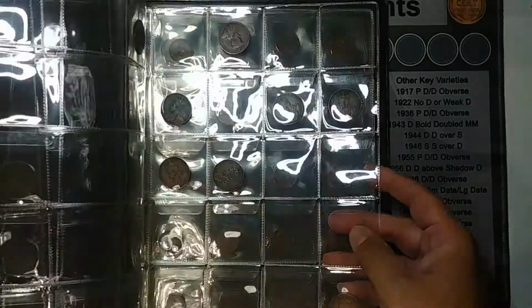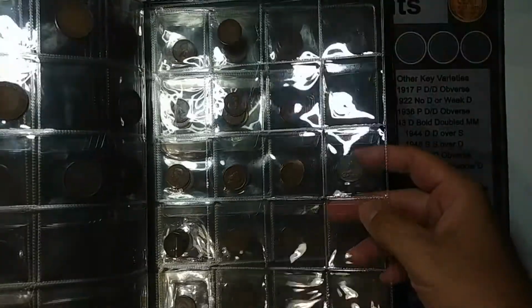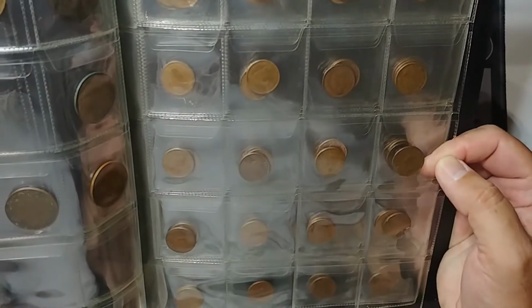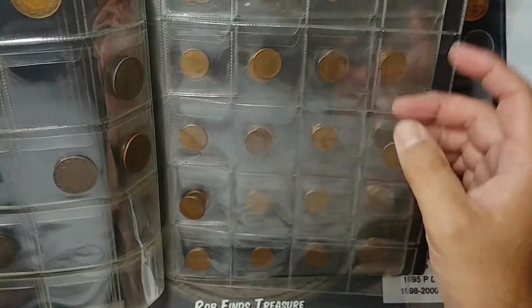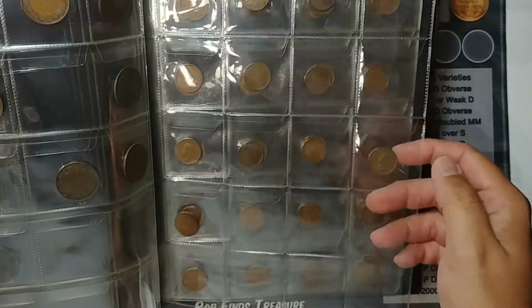So I was able to add 2 to this page. I have 3 King George V's now. There we go, maybe you can see that. I added the 1921 up here and the 1931 right here.